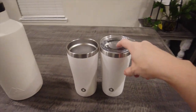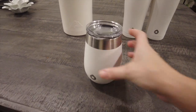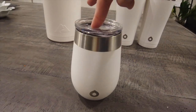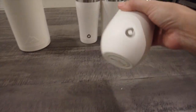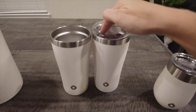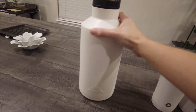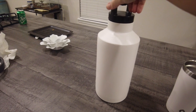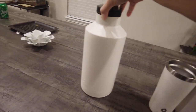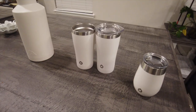The reason I went with this brand was because I bought this one, which is a wine tumbler, a smaller one for my coffee, at Walmart. And I loved the brand so much, I searched up the brand on Amazon and I ordered these two. And then I ordered this one from Walmart, which is the same brand, I believe. If not, no, it's not the same brand. But I ordered it in white to match. Yeah, it's not the same brand. But I really like these insulated cups, and I will link those below as well.